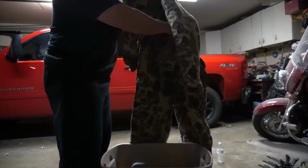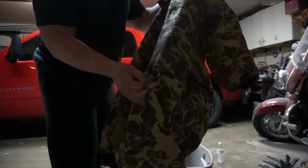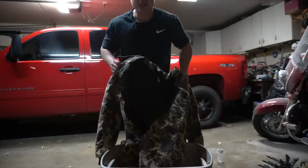It's got pockets in it. It's got a handmade bow sling in it. So you really can't beat it. It's got that old school feel to it. And honestly, I wouldn't trade it for the world. It's got good memories in it. It's kept me warm. I've got no complaints with it.